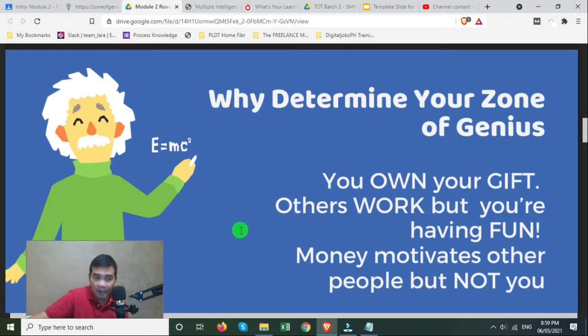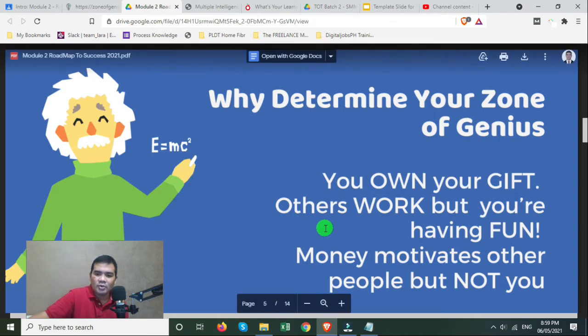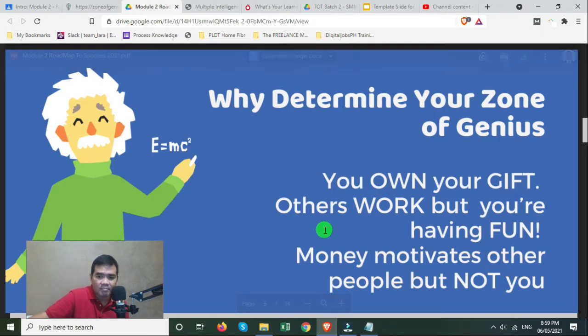You own your gift. Of course, others work, but you're having fun. Okay. So, money motivates other people, but not you. Okay. So, if you have that gift, o na-determine mo yung zone of genius mo, no? So, you treat it as only as you are having fun, or you're having enjoyment. So, nag-enjoy ka lang. Hindi ka na-stress sa mga trabaho.